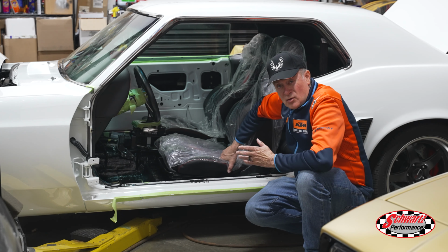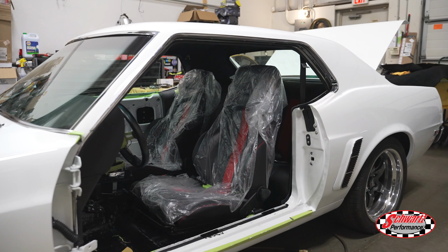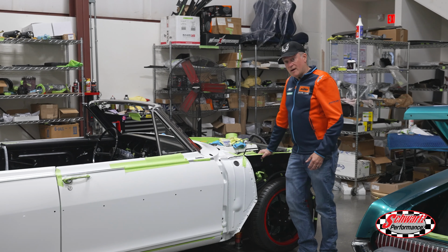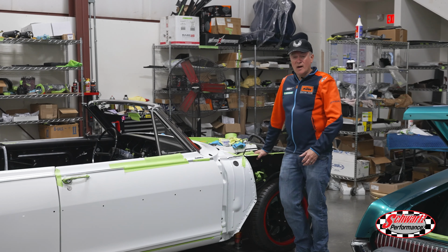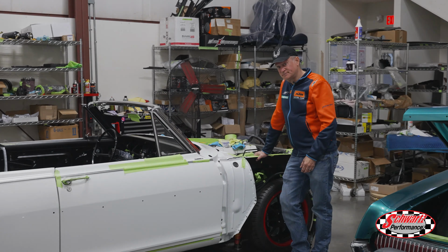We had to take the door off this 69 Mustang to do some final adjustments to it, and we're bolting in interior components right now. We're routing AC hoses and wiring and working on the electrical system on this Chevy 2 Nova.